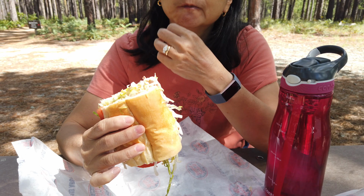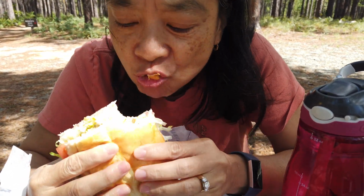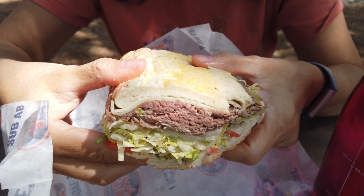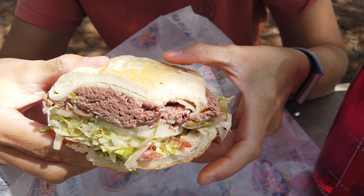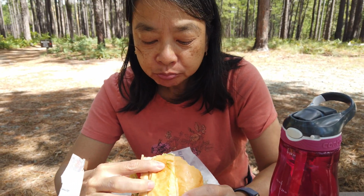So I will say that the Jersey Mike's that we went to was wonderful, and the lady put a lot of meat in it, and the people were super friendly. I mean, look at that. Look at the amount of meat, pretty thick, and it was pretty nice looking, rare roast beef with some red to it, which is great.